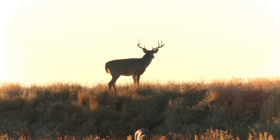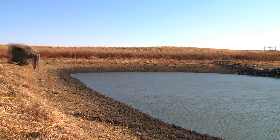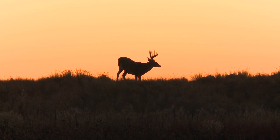Well, this had been just an incredible trip. No, I didn't get a deer, but I had a lot of nice bucks in close. I had made some moves, tried things, and it just didn't work out. And that's part of bow hunting. But I did have one thing left.